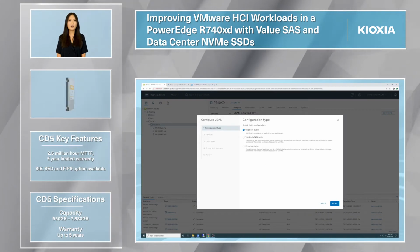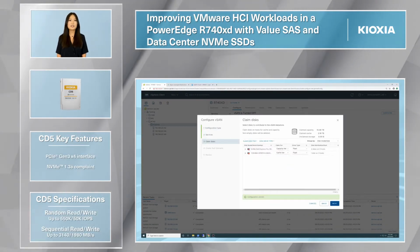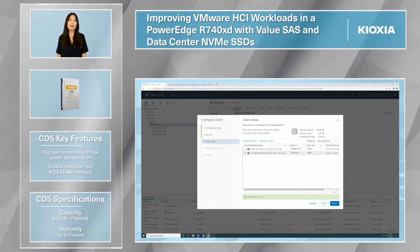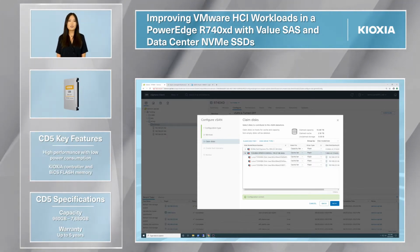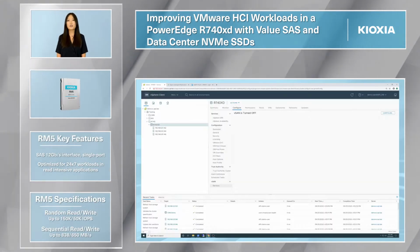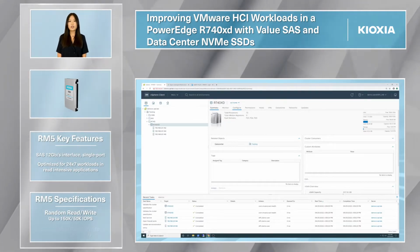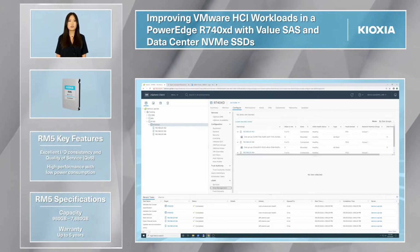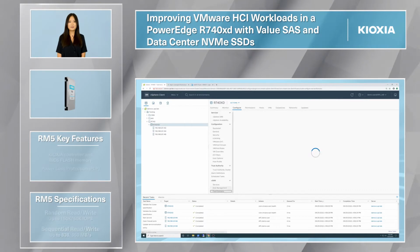Each R740 server contains 3 960 GB KIOXIA CD5 Data Center NVMe SSDs as a capacity tier, and 1 800 GB KIOXIA PM5 SAS SSD for the caching tier. 3 fault domains were created, one for each host to finalize the configuration. The disks are claimed by the vSAN data store, which creates a single disk group.